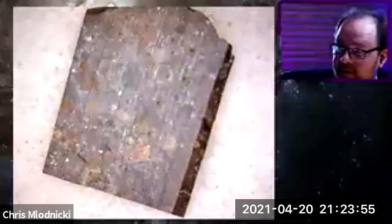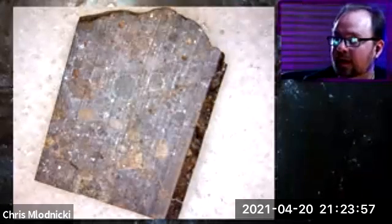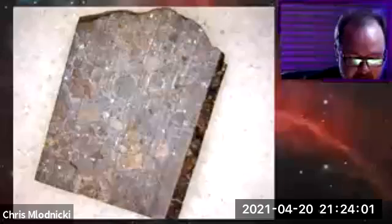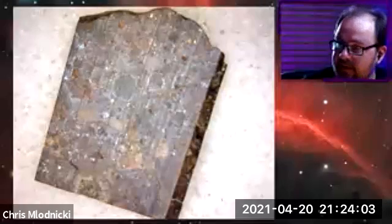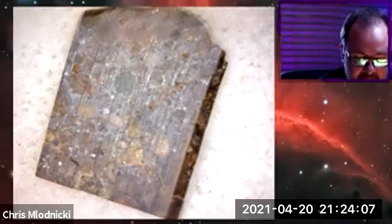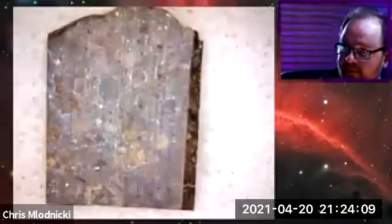I also have this one. I'm not 100% positive, but I think this is the right one. I think this is the Sugartite. I think this is my Martian. Yep. This is my one and only Martian.